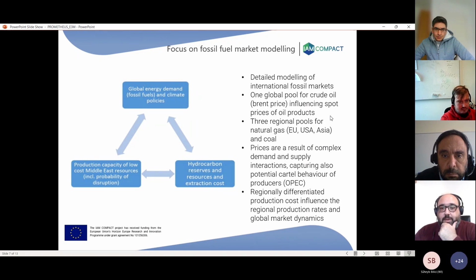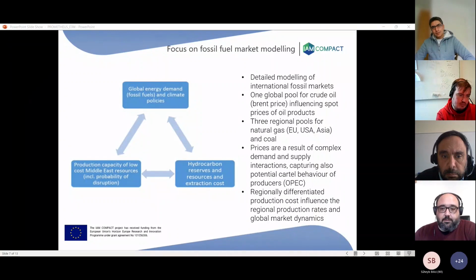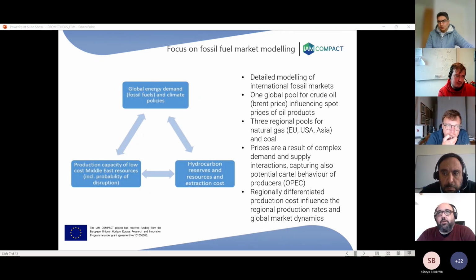And we try to be as close as possible to the actual market. So we have one global pool for crude oil, which is usually the main case, with the spot price then influencing the spot prices of other oil products like diesel and gasoline. Of course, later it influences the price for consumers in different countries. But for gas, we have three regional pools, EU, USA, and Asia, because these three markets are quite distinct in how they price natural gas. So the prices are a result of the complex demand-supply interactions, and can also capture at least potential cartel behavior of producers like OPEC. This is a feature of the model which is not always activated, of course, but we can cover it.